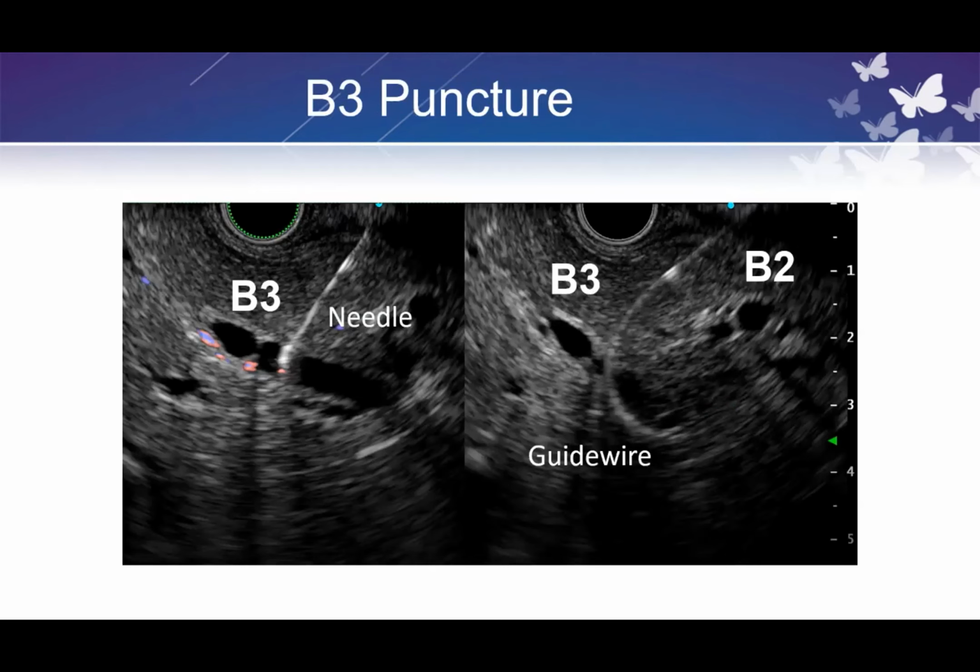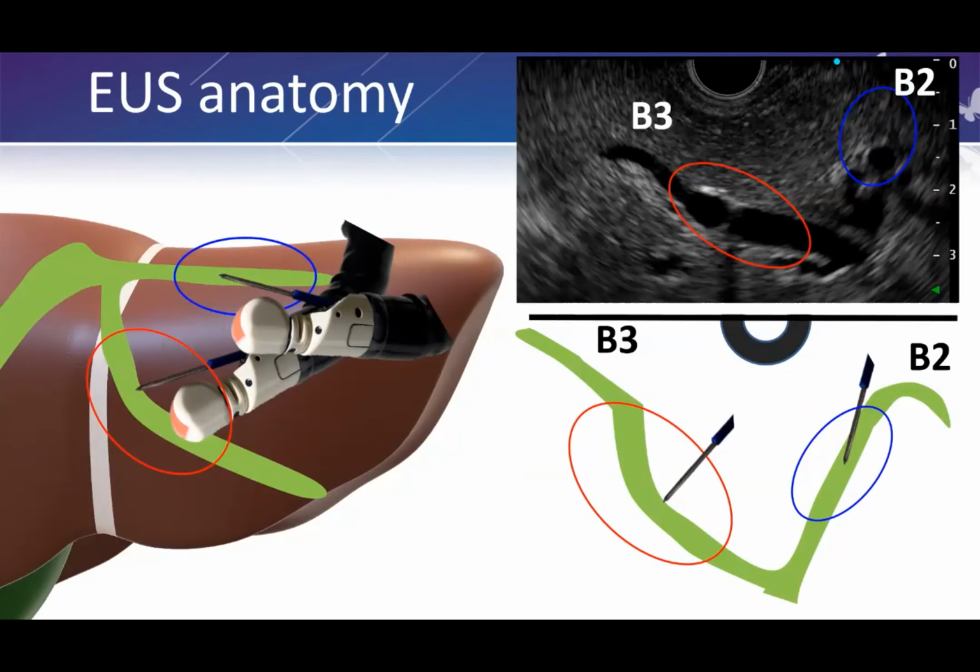After B3 puncture, we can see the guide wire in the distal part in the EUS images. We can see the scope position and puncture point of B2 and B3. If you want to puncture B3, you should insert the scope deeply and visualize B3.